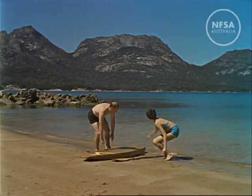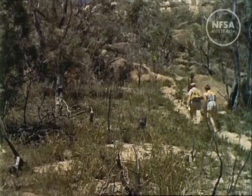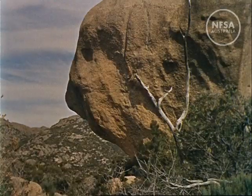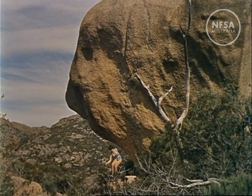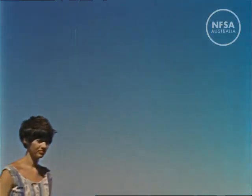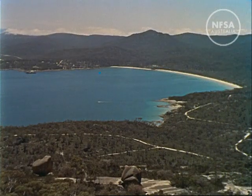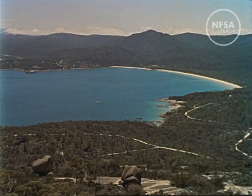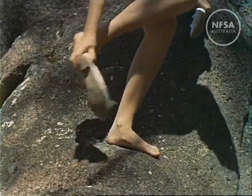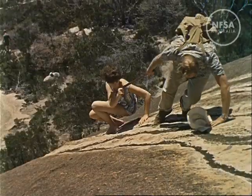Mount Amos, the central peak of the Three Hazards, is often climbed by holidaymakers. A well-trodden path leads up through scattered scrub to the summit. At the halfway mark, the view looking back over Coles Bay makes a good excuse to stop for a spell. The going is easy if you keep to the track, but some energetic people like to take short cuts over the weathered granite.